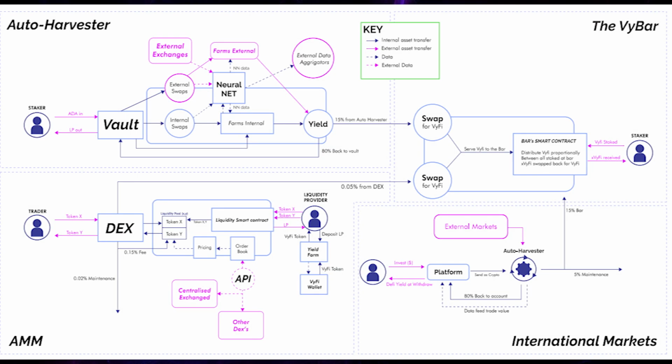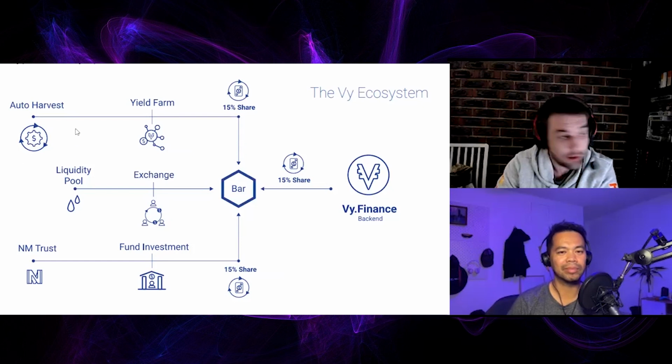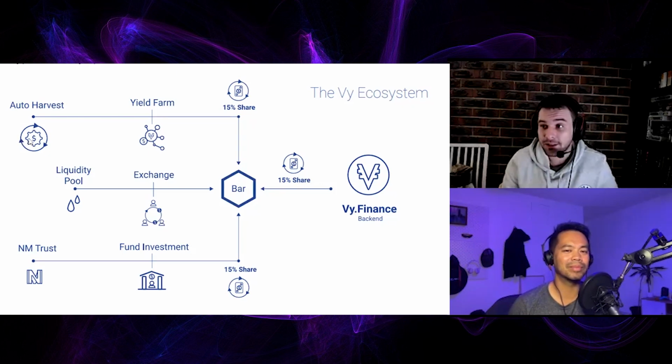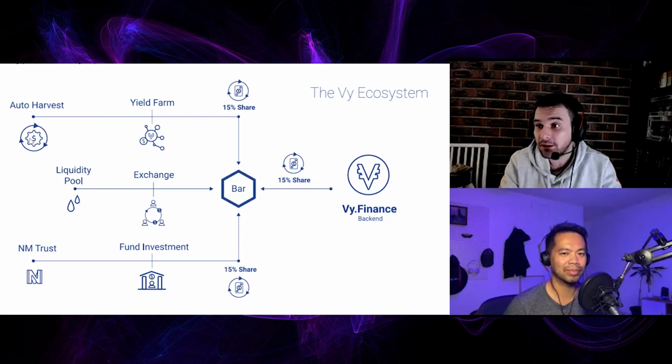So just to briefly describe what a liquidity aggregator is, and I'll quickly show you the scary picture just for a bit of fun. Here is the big one, and the liquidity aggregator is our auto harvester here, right? Now this looks very big and confusing, but the reason it looks so big and confusing is because we're trying to make it as simple for users as possible, wherein they just deposit their ADA. We take that ADA and we yield farm with it, and then we send that income that has been farmed back to the people that have invested into our auto harvester. So it's essentially just an aggregated yield farming machine.